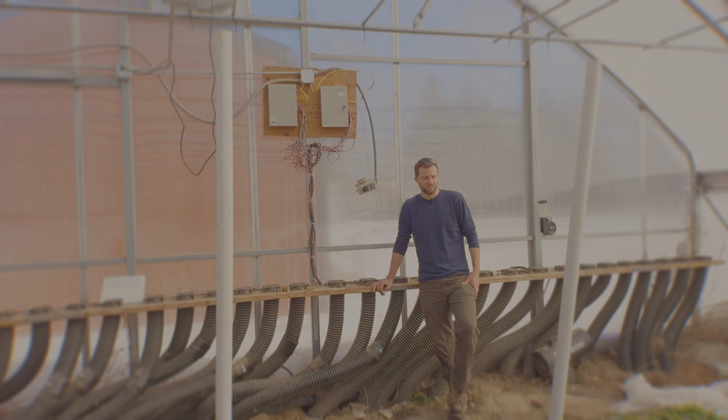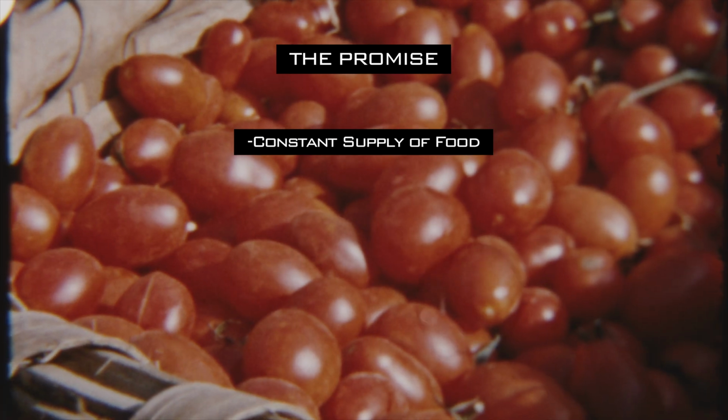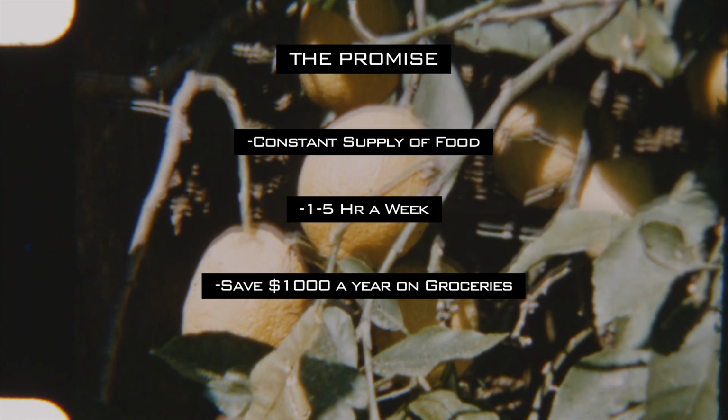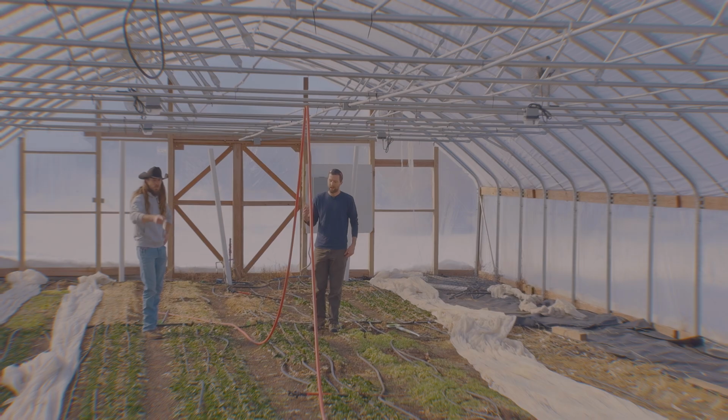In America, for sure, there's very few people doing this. I think a lot of people would be interested in having a constant supply of food from your backyard. You don't need to go to the store, only having to spend 1 to 5 hours a week, and saving probably at least $1,000 a year on groceries. Mostly 1 hour a week, because the only time you're gonna spend 5 hours is when you're planting it in the spring.